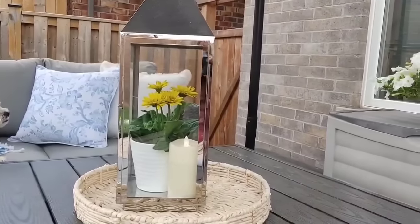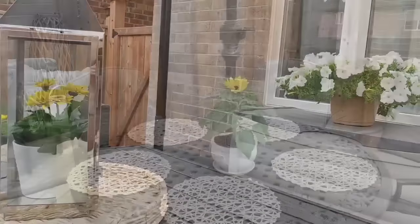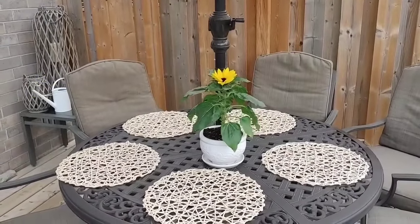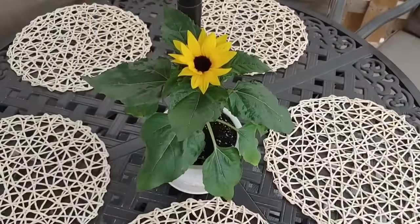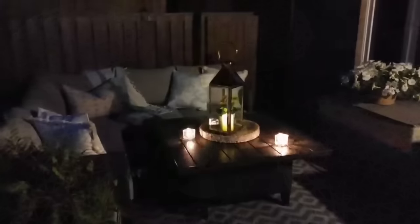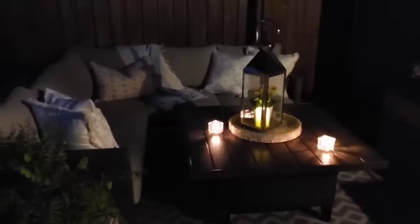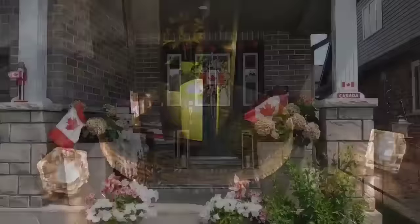I'm so glad I decided to add the daisies in. I just really love that pop of yellow. I feel like it's so bright and cheery. And that cute little sunflower that I did add to the table, I feel like it adds so much. So I'm loving that I went with the whites and the yellows. And in the front, I have the pinks. And I just have my candles here going at night just to repel those mosquitoes. And I feel like it just looks so cozy back here.